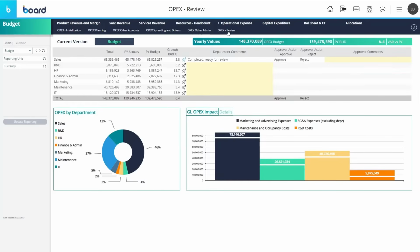Similarly to what we have seen for revenue planning, OpEx budget is also subject to a review and approval process. This screen allows budget owners to submit the OpEx budget for specific departments. Approvers can then field those requests, add comments, and even attachments.